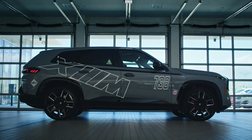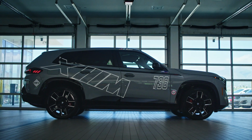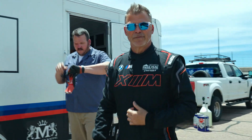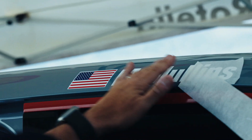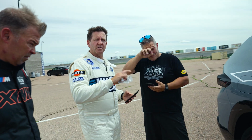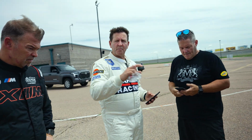I'm Matt Mullins. I'm the driver of the number 738 XM Label for Pikes Peak International Hill Climb. We'll check these ones with riding, and then we may put those 4 on and scuff those. And these we might have to keep.